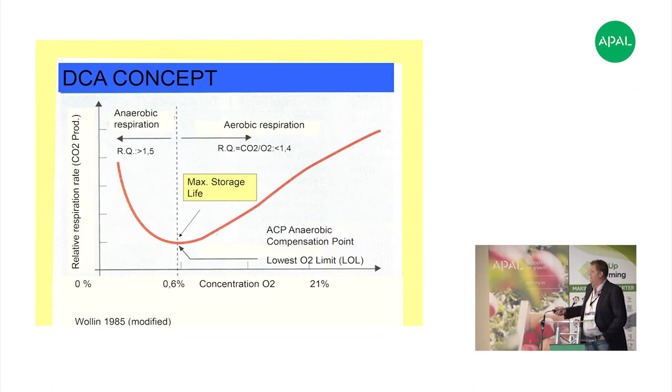Just in brief, the idea of our system is to get the maximum storage life out of the fruit, have the best possible quality, and obviously get to oxygen levels that are so low that the oxidization process that eventually creates superficial scald can be avoided.